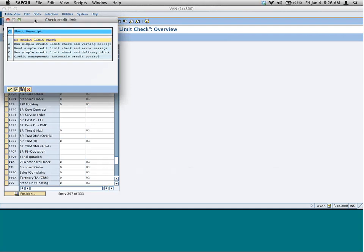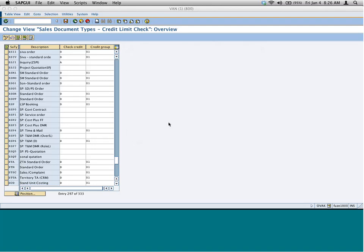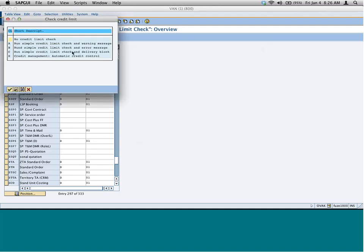Okay? So, for this document type, if you do not want credit check, set it to blank. If you want simple credit check, set it to A or B or C. If you want dynamic credit or automatic credit check, set it to D. Okay? Remember this. Now, this has been set to D, which means dynamic or automatic credit management. Now, for simple credit management, if you set it to A, B or C, that's it. Your setting is done. You don't have to do anything else.